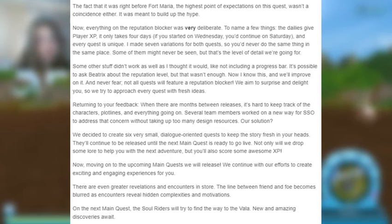And every quest is unique. I made 7 variations for both quests, so you'd never do the same thing in the same place. Some of them might never even be seen, but that's the level of detail we're going for.